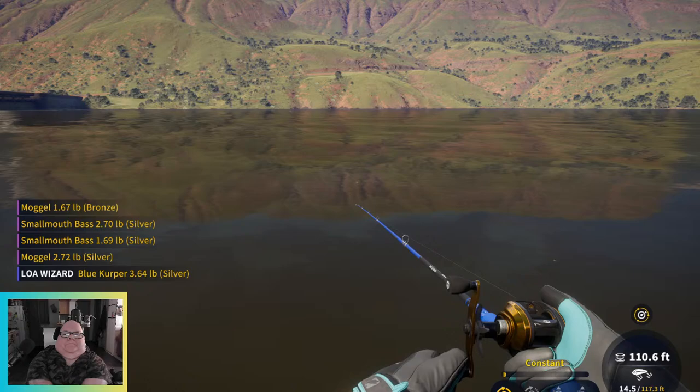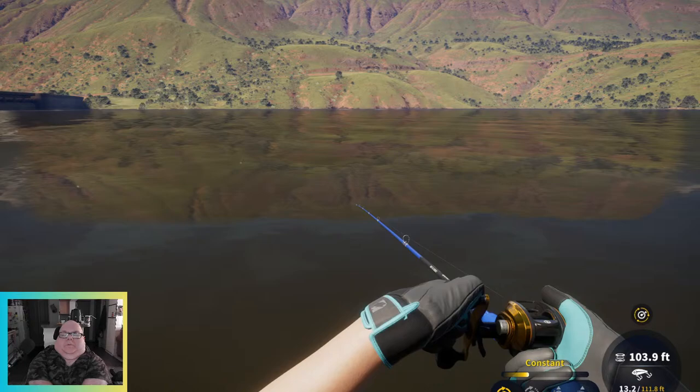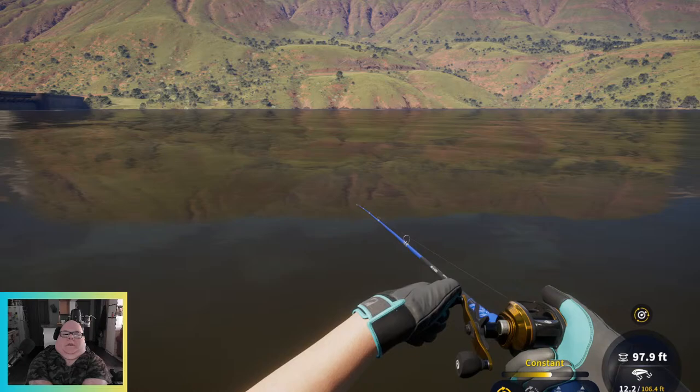So I'm going to throw a couple different colored spoons out here, because I have a feeling we're starting to get into the tiger fish area now.